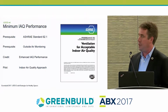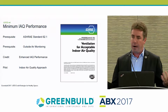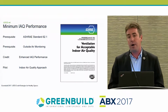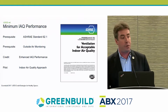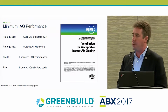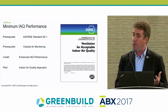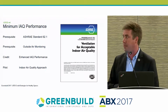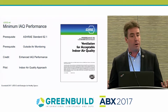The first one has to do with minimum indoor air quality performance, which has been a LEED requirement, a LEED prerequisite, really since the beginning of the system. LEED v4 introduced or amended this requirement to include outdoor air monitoring as part of the prerequisite. Anyone who's worked in LEED for a while will know that in version 2009, that was a credit. In version 4, it's actually part of the prerequisite, and that sets up some technical challenges that I'll talk about in a minute. Additionally, there's a credit for enhanced indoor air quality performance.